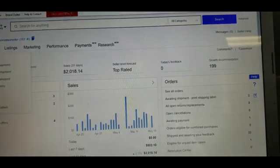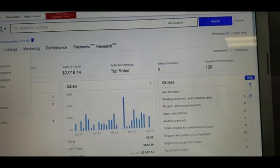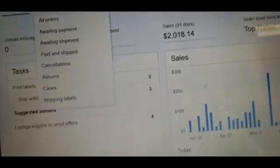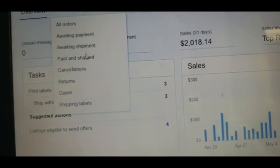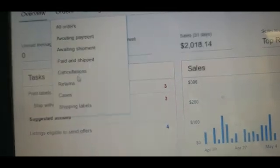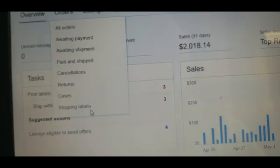Then you have your orders, and if you just hover over it, it'll drop a box down, and you will see orders, awaiting payments, awaiting shipping, paid and shipped, cancellations, returns, cases, and shipping labels.